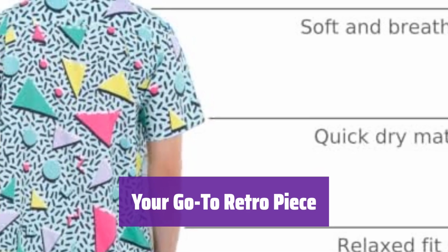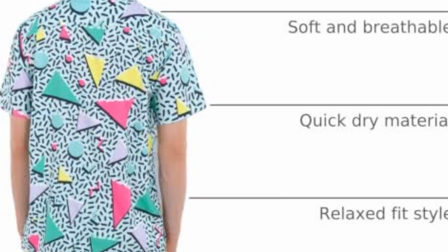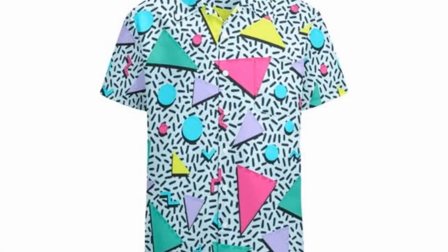Add this essential piece to your collection for instant retro appeal. It's the perfect way to express your unique style. What we like: this shirt captures the vibrant spirit of 80s casual fashion with its bold Hawaiian print. The button-down design makes it versatile for various occasions. If you're a man looking for a statement piece that embodies fun, retro style, this is a fantastic option for parties or casual outings.